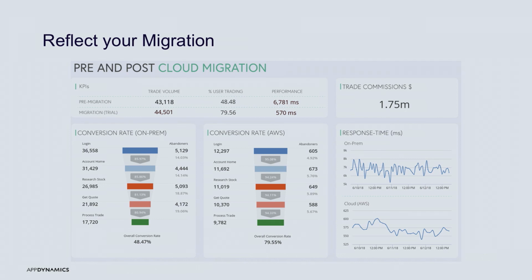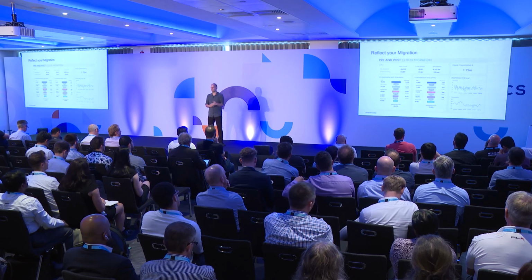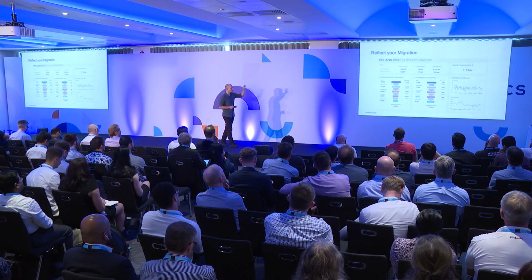And the most important of all things is, once you migrate it, you want to know, was it successful or not? So this dashboard shows you really a pre and post cloud migration path where you see, okay, I have an application consisting of different critical business steps from login to processing a trade. And I know how many people go from step 1 to step 5, processing a trade. Did this one improve by migrating over to AWS or Azure, or did it drop? And when it dropped, where did it drop?